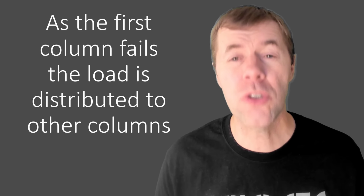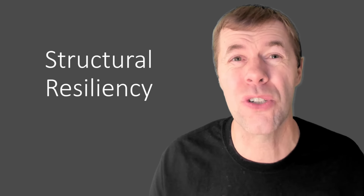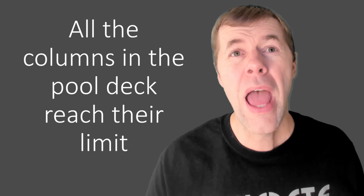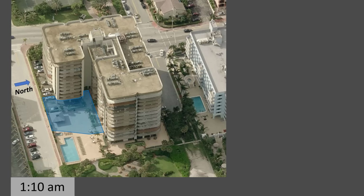As the first column starts to fail, the loads will distribute to the other columns in the structure. This is called structural resiliency, and all the columns in the pool deck will eventually reach their limit, and then it will collapse. And that's what happened at about 1:10 a.m.